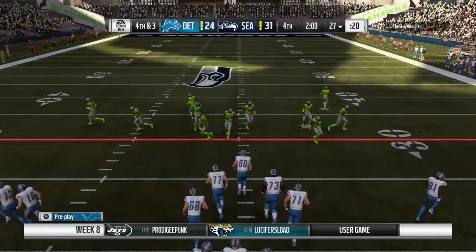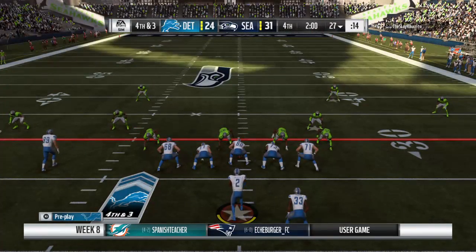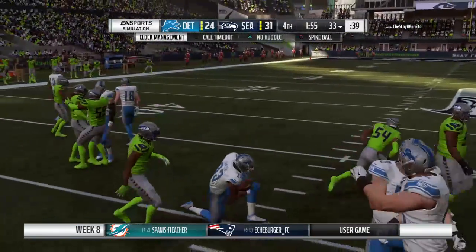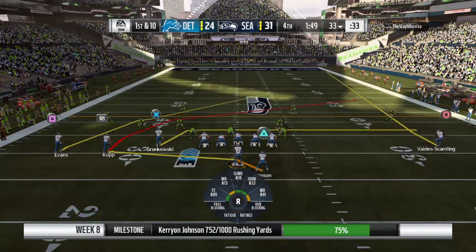Down 7, and they've got to go for it here on 4th down. They run. It's Johnson, and he's able to get it to the 33. Good enough for a first down. They keep the game alive, at least for the moment, as it's a first down.